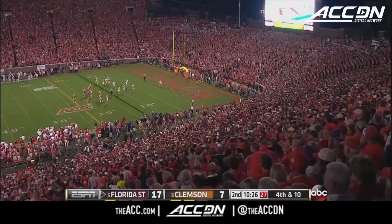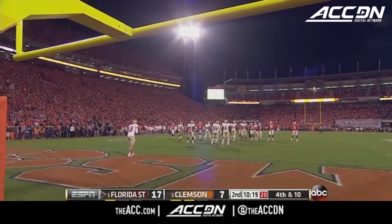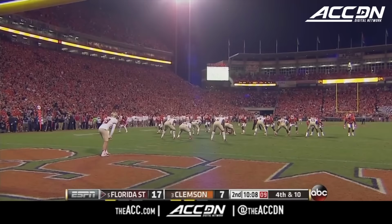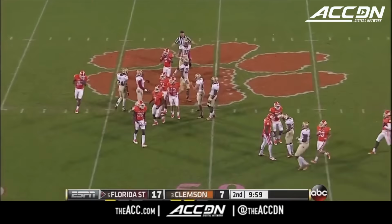Kason Beatty trots out as the punter, and he'll be punting it away from him, remember, from the Knowles end zone. Humphreys is back deep, standing just on the other side of the 50-yard line. Clemson with a very strong front. Every time you see the Knowles in punt formation, you think of Bobby Bowden's punt rush, but not here. Fair catch at the 48-yard line of Clemson.